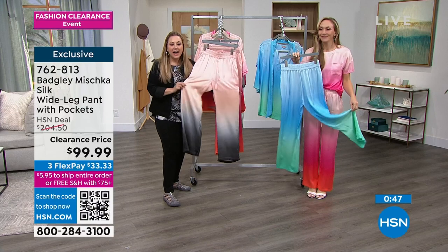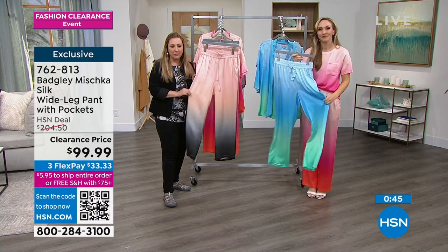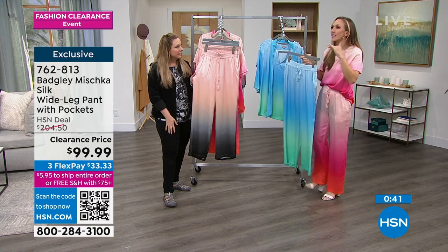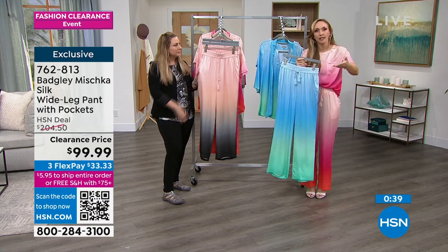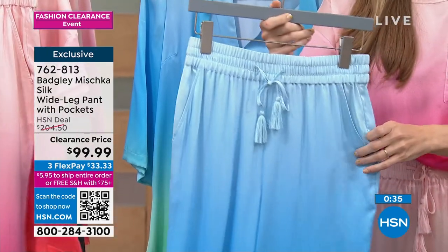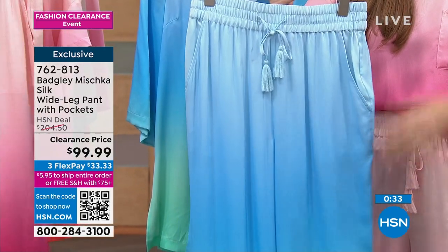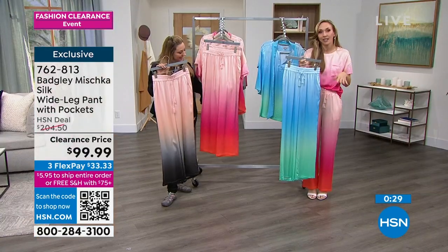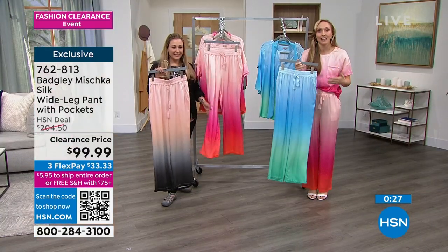Okay, yay. This is genuine silk, and think about this with the little black t-shirt, Randy. Exactly, and it just elevates your look. When you see celebrities and they look so high-end, such high fashion, it's these pieces that they add to their wardrobe. But a lot of them are out of reach for a lot of us. But when you see them on HSN, anybody can take them home.